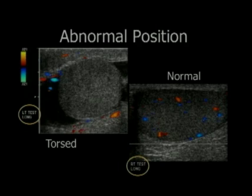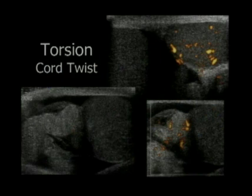You can also see there's some thickening of the scrotal skin, a reactive hydrocele, and while they are not specific for torsion, certainly it is another indicator that there is some abnormal process going on. Looking at the spermatic cord itself is being increasingly recognized as a very sensitive way of diagnosing torsion.